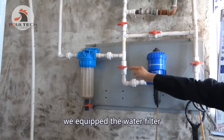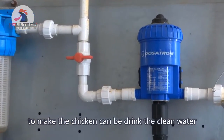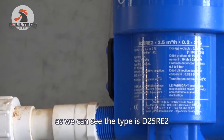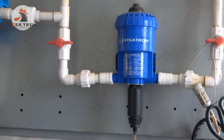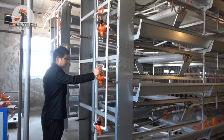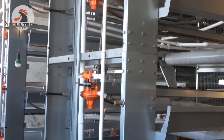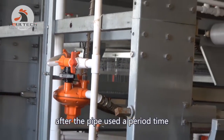We equipped a water filter in front of the drinking system so the chickens can drink clean water. It also has a medicine dispenser, which is used for chicken epidemic prevention. As we can see, the type is G125RE2. It can be used for 50,000 birds. The regulator in the front can adjust the water pressure to keep the water flowing in the drinking line at any time. Another important point is that the pipe can be flushed by pressure after use.